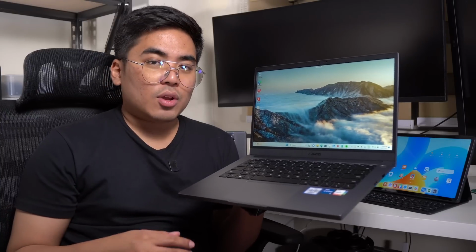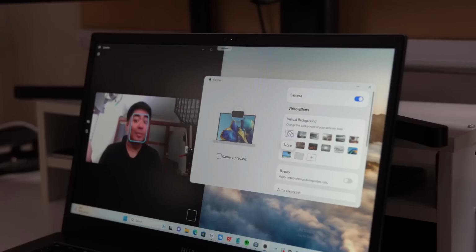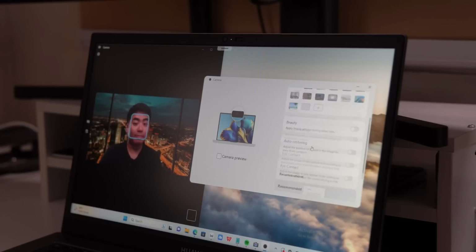And as for video calls, this one comes with an AI camera and AI noise cancellation that really helps me on Teams, on Zoom, or whatever video calls that I need to do on my MateBook D14 BE.